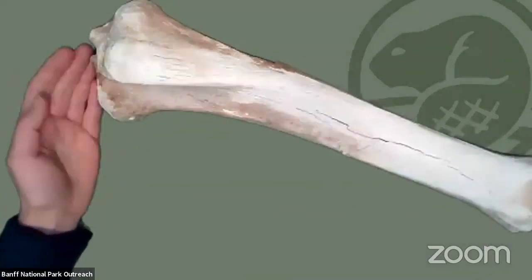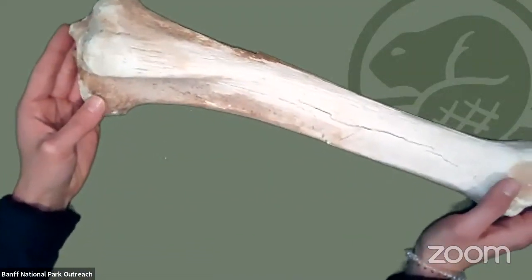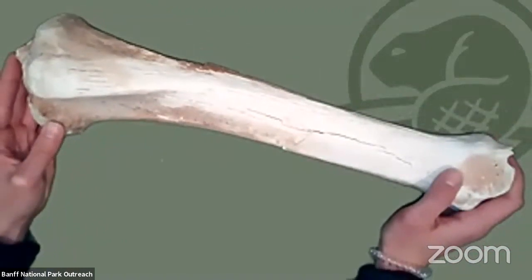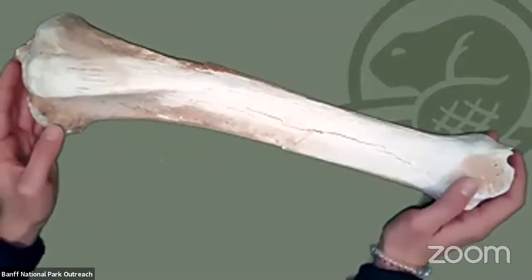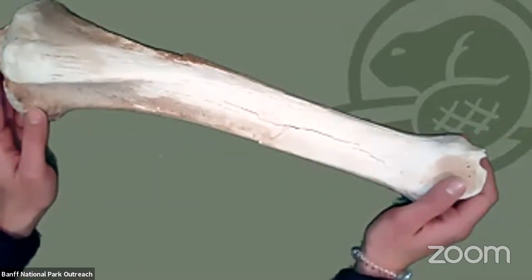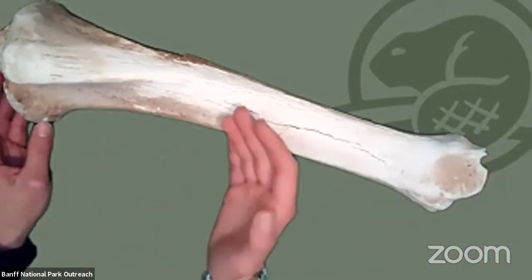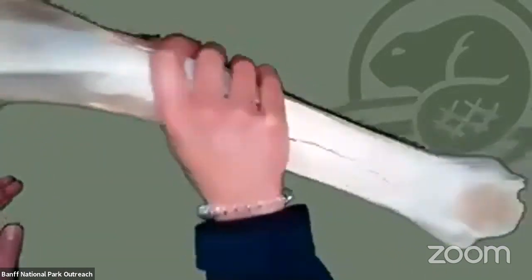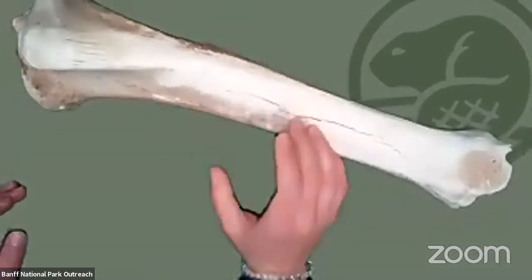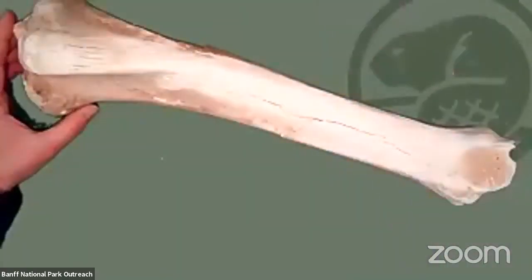Great. Perfect. So this is a bison bone, and as you can see, it's pretty big. I actually found this bone just outside of Banff, or in the town of Banff, a couple years ago, and I looked down and knew right away that it was a bison bone. It's, first of all, so giant. So just for scale, you can see how big this thing is. And it also looked really old. So we'll just zoom in here so you can get a better look.